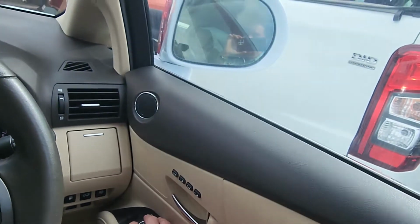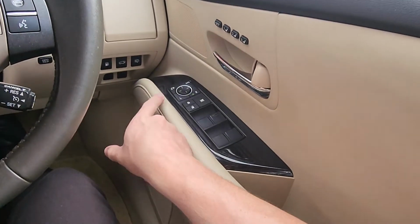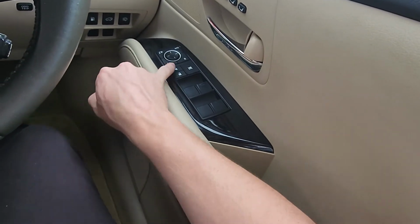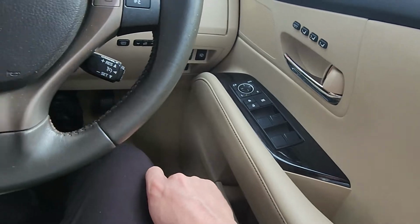On the right hand side down here again, like I said, you've got a power fold option for these mirrors. You can tuck those in and out with that little button down there, and adjust the mirrors themselves from the right side of the car, left side of the car. Central locking and window controls are all there for you too.